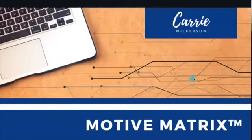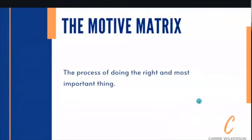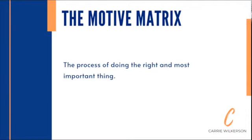What is the motive matrix? The motive matrix is simply my system of how to know what to work on next when you have so many things to do. The process of doing the right and most important thing that causes the biggest shifts. The process of focusing on your next right thing and not being distracted by everything else. It's a decision making process that condenses how quickly you can make decisions.